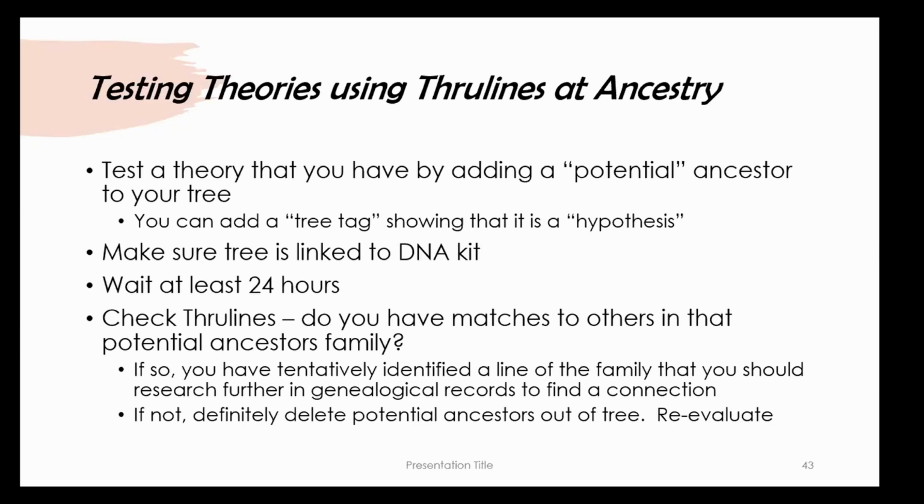So if through lines does show up that you have matches to that family, then you have tentatively identified that you're on the right track, that you are in the right family. You want to keep researching further in genealogical records to find the actual connection. If not, if you don't get through lines to that particular potential ancestor, then you want to delete it out of your tree because you may be barking up the wrong tree. Ha ha ha. And reevaluate your situation there.